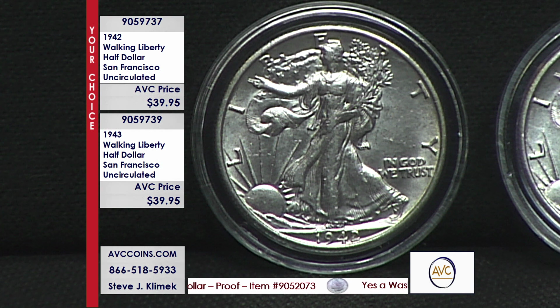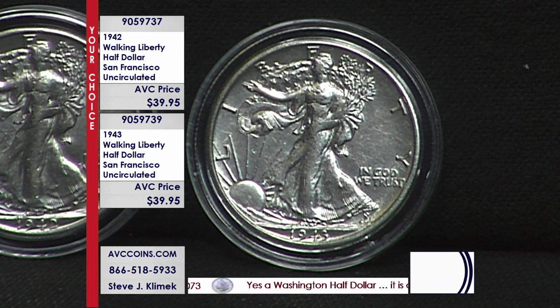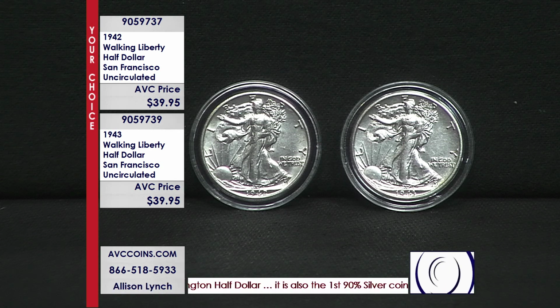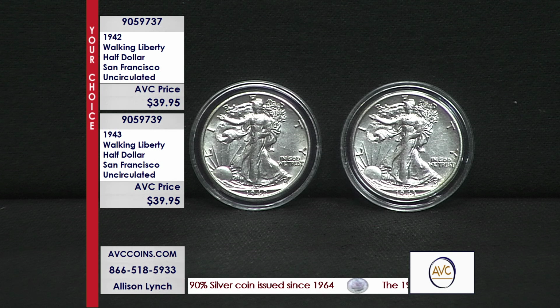So the S mint is a special on the mintage figures that wins the war, but populations even more so. So tonight, it's all about getting the branch mints uncirculated for only $39.95. Now competition does have these two coins. They're at $86 for the 1942 and over $70 on the 1943. So what a savings tonight with us at AVC here for $39.95 each. The 1942S, the 1943S, both uncirculated.